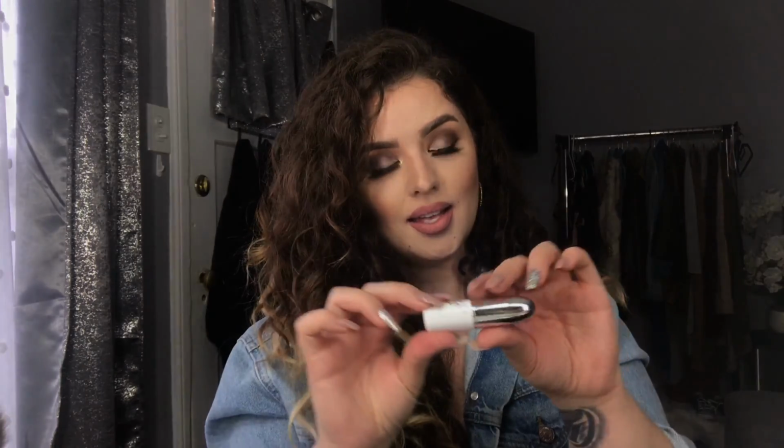Also in the collection is the Patrick Star Mama Star lipstick. And again, I was like, girl, you know me! Because this is my color. I love it so much. It's such a beautiful everyday color, but you can also pair it up with like a smoky eye.